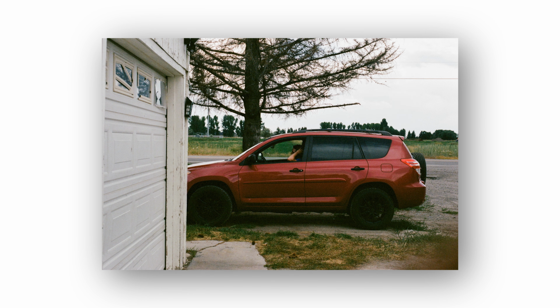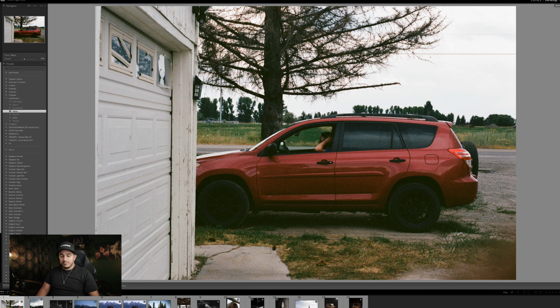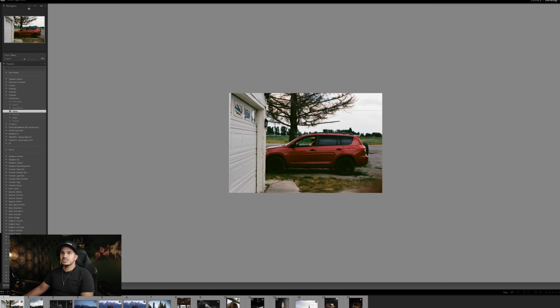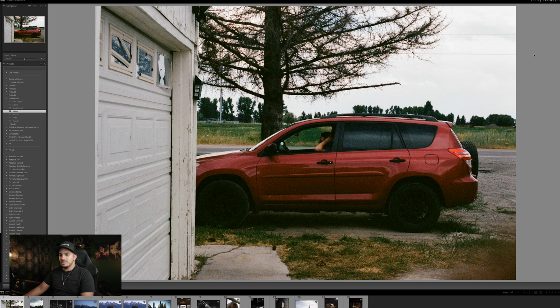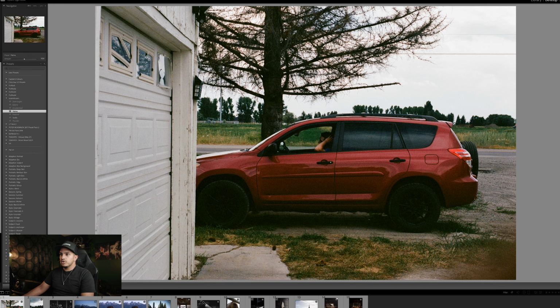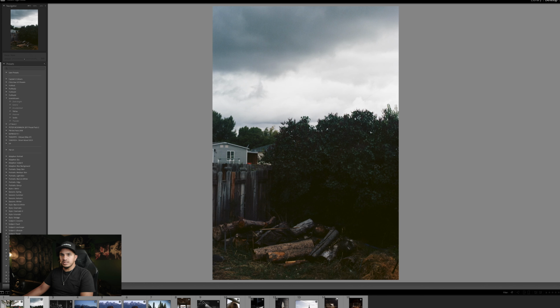Usually 35mm photos are scanned in a pretty flat profile, which is great, but I like to add a little bit of contrast just to make it pop a little bit more. So as you can see over here, actually let's go back. Over here with this photo, my roommate in his car, he's just chilling there, and I snapped this photo on a moody day, and it just adds a little bit of oomph. I love that.